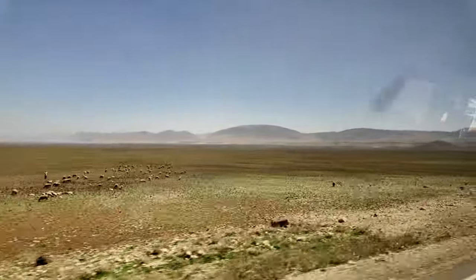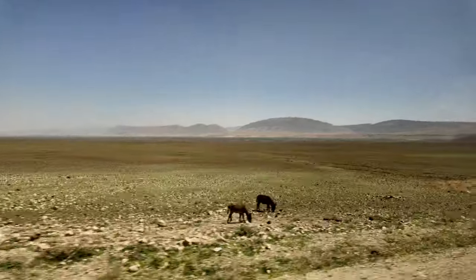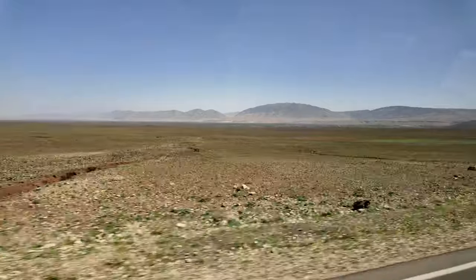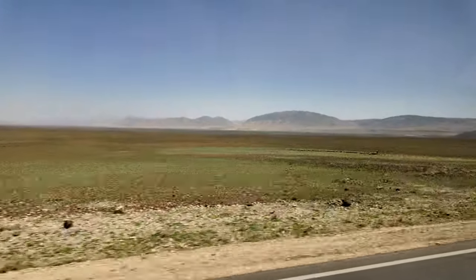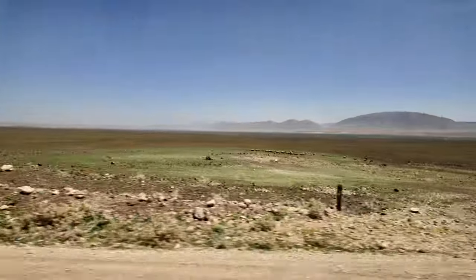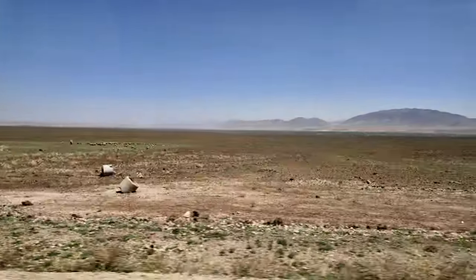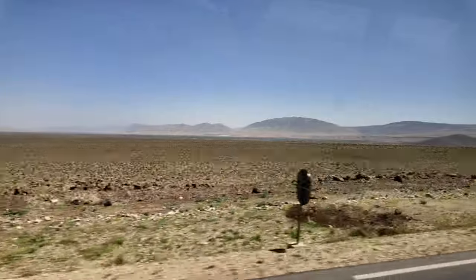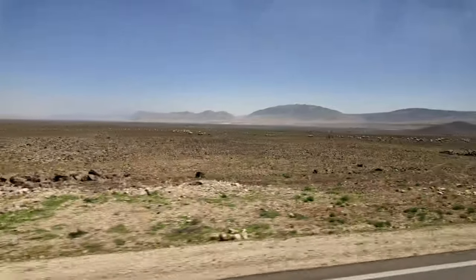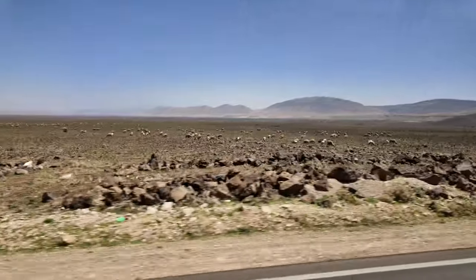Whenever they need money, they sell one of their livestock. A sheep or a donkey. Camels are worth the most. I see lots of people, tent villages popped up around the plains. Beautiful countryside, rugged countryside, I guess. Nothing much can grow through the winter months when it's covered in snow.